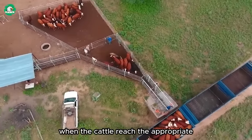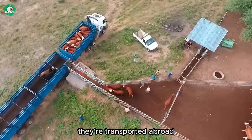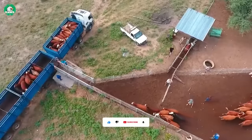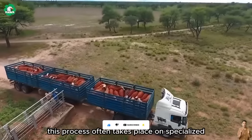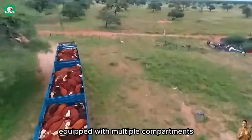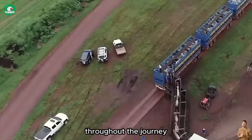When the cattle reach the appropriate weight for meat processing, they're transported abroad to supply international markets. This process often takes place on specialized transportation vehicles, equipped with multiple compartments to ensure the safety and best care for the cattle throughout the journey.